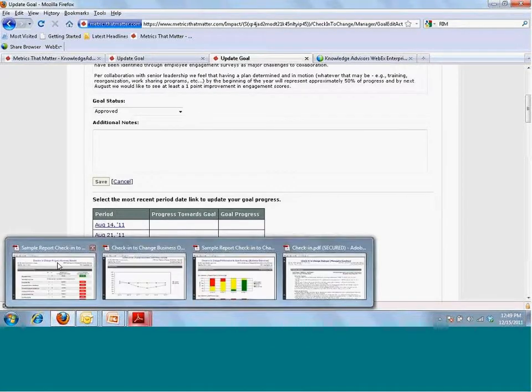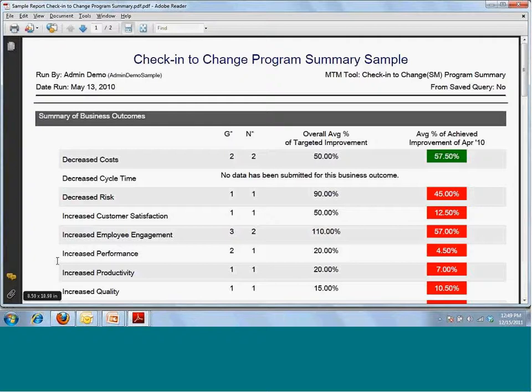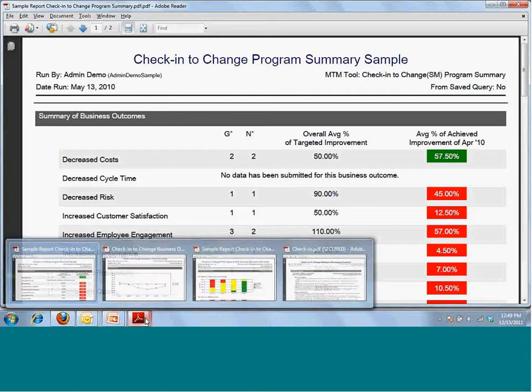Now let's look at some of the reporting. The summary report provides insight into overall targeted performance improvement and achieved improvement to date by business outcome. This report provides insight into the actual achievement of the goal. The goal achievement report will help you gain insight into the participant's progress towards the goal over time.